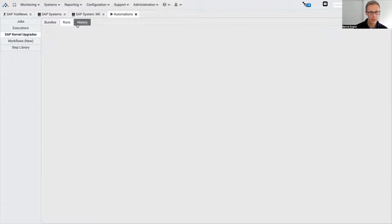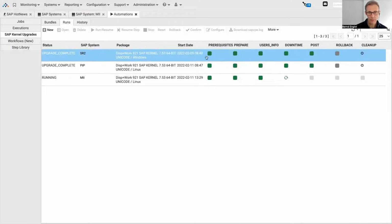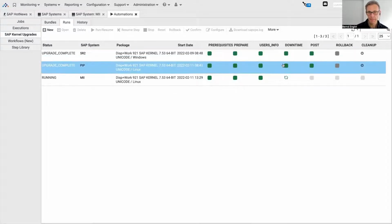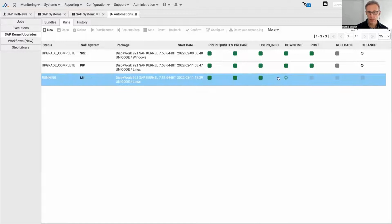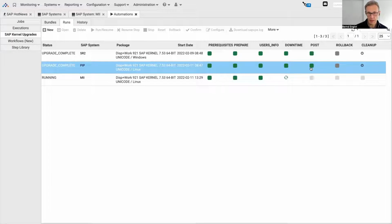And if we go back to sub kernel upgrades here, and we go to runs, you see as well a whole overview. So if you want 100 or 1,000 systems, it's really not a problem. So let us have a look at the history here. Yeah, okay. Now we're still waiting for the system to come up. So this may take another few minutes to complete. And then it will just look like this here. So the upgrade steps, upgrade terminates in post. And then the upgrade is complete, but it would still have the option to roll it back, right?